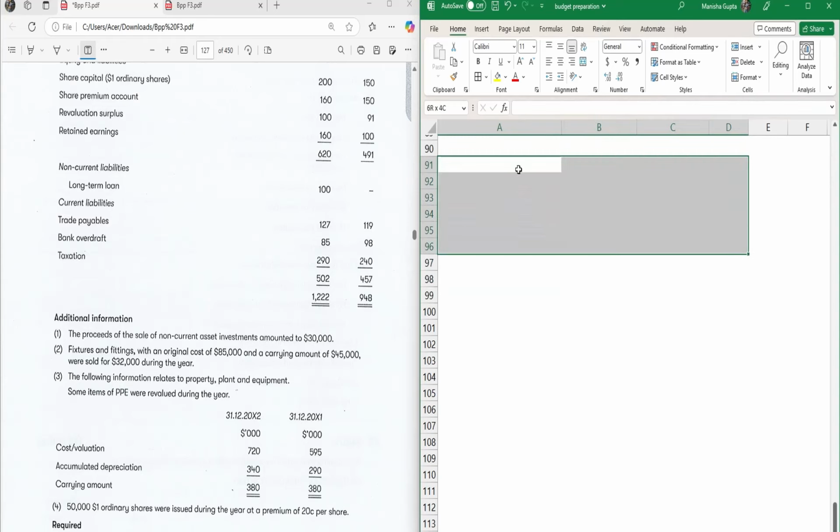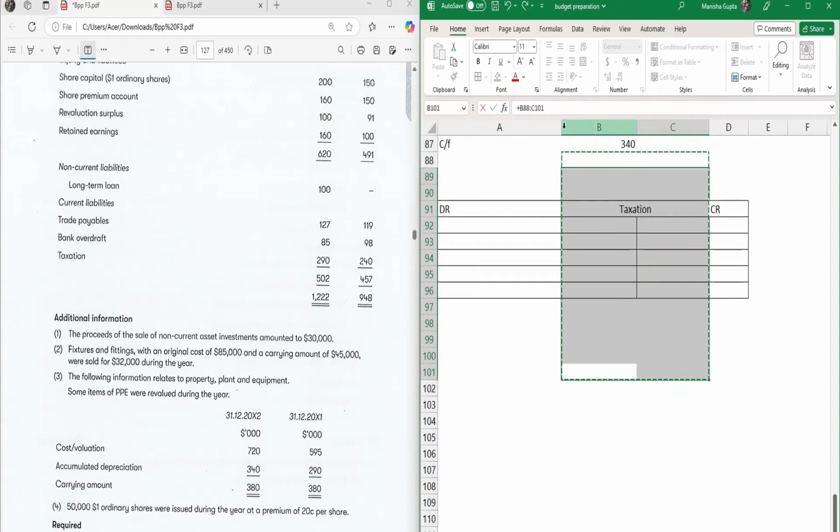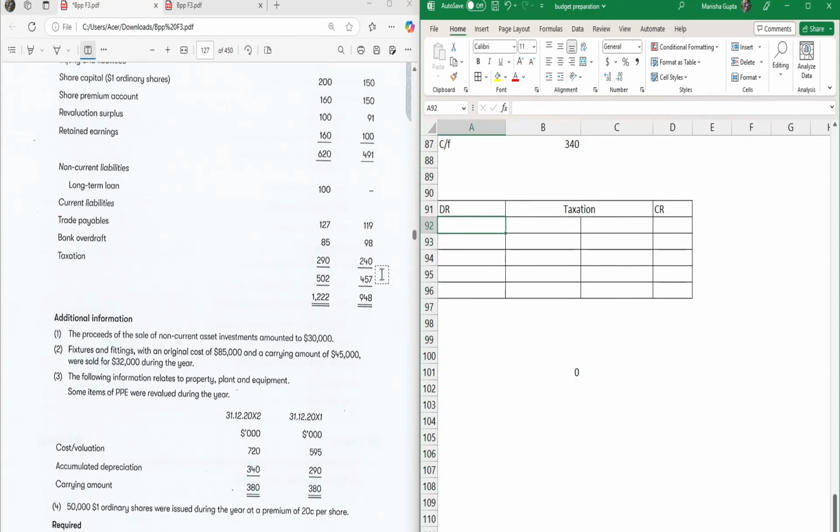So this one is taxation, and this one is debit and this one is credit. Now it's a liability. Brought forward liability will be on the credit side. So the brought forward amount is 240 and the carry forward amount will be on the opposite side. Why? Because next year the carry forward will come on the credit side, again it becomes a liability.